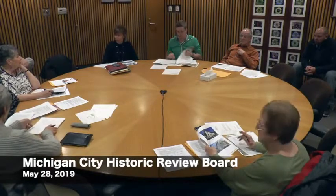Just on the windows, I talked to Deb last week, this week, whenever it was. My phone died for a week, so I've kind of lost track. But at any rate, I found double hung windows that are approximately 24 inches wide and 60 inches tall, so they would be about 24 inches high from the first floor. So we've gotten much closer to exactly what is needed.